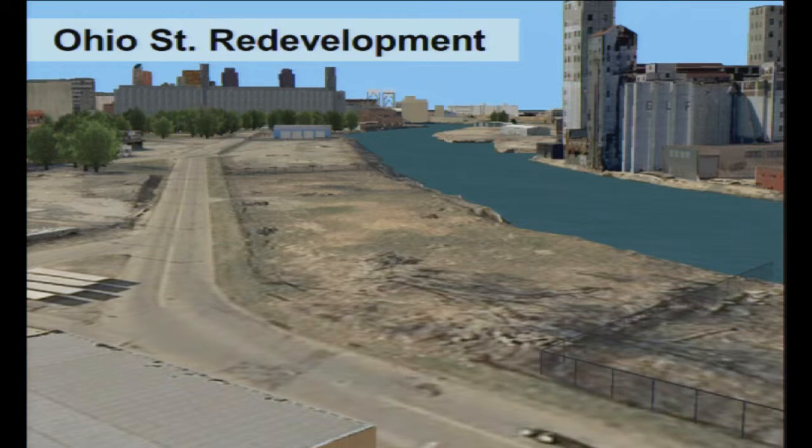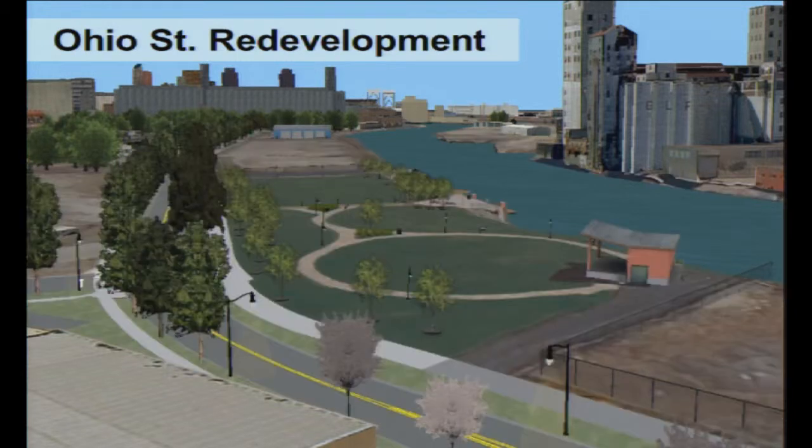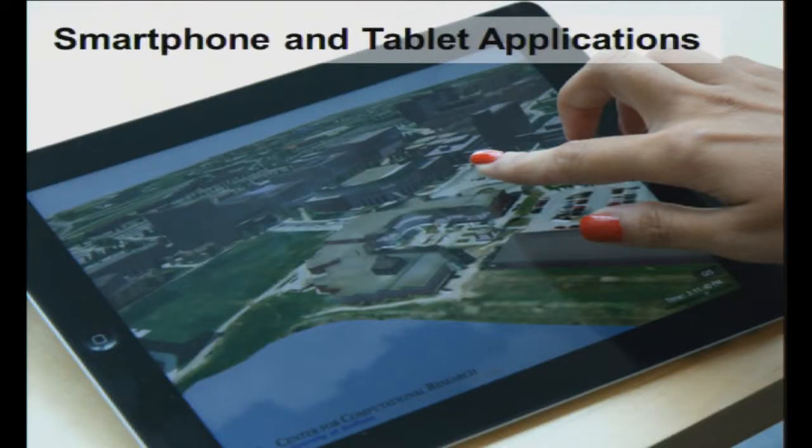So in the case of Ohio Street, this is what it was initially. It was just kind of a plot of land. You can see the old grain elevators over there, more grain elevators that are not really used anymore. But they start to turn it into more of a park where they host concerts now, and people can ride their bikes and connect to the Inner Harbor by just a main roadway.